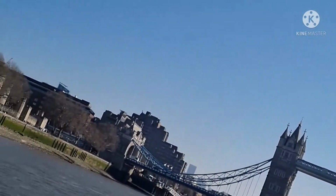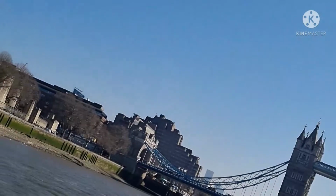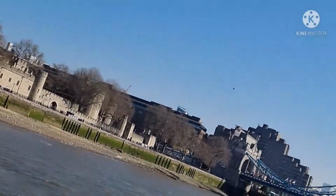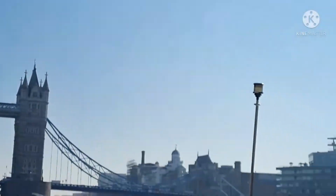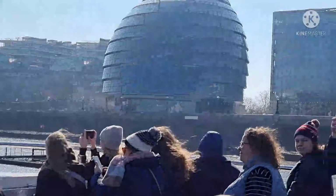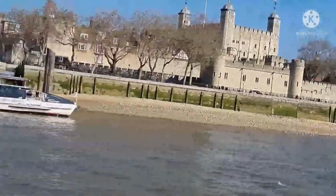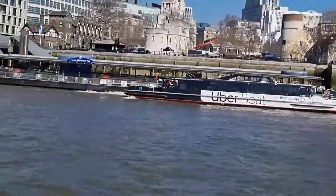On our left hand side we have the world famous Tower of London. It's been many things in its time, but most famously known for its imprisonment, torture and execution. The oldest part of the tower is the White Tower. It's the one that's right in the middle, and that dates back to 1070.